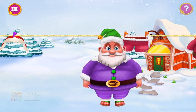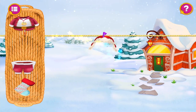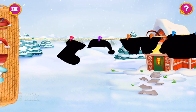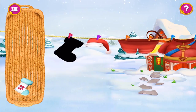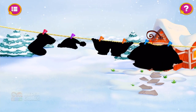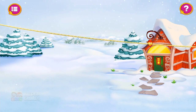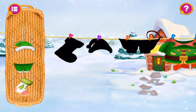Oh, I can't walk. My clothes are too wet. Let's dry them up. Hang the costume to the matching shadow. Great. Correct. Oh ho, that's great. That's right. Correct. Yes. That's right.